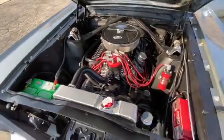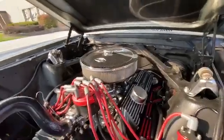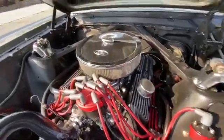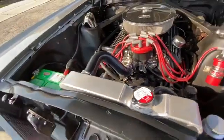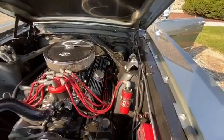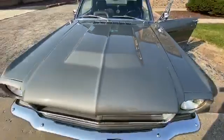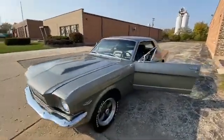289. Upgraded with headers, Holley 4-barrel carburetor, Ford Motorsport valve covers, chrome intake, chrome pulleys, new alternator, new ignition, new shocks, power steering, power brakes, aluminum radiator. Excellent car. Woo! It's backed up by an automatic transmission.